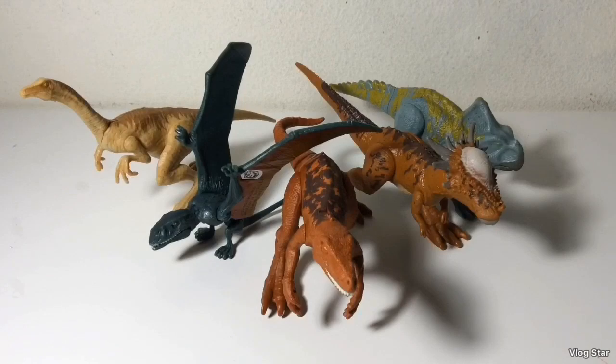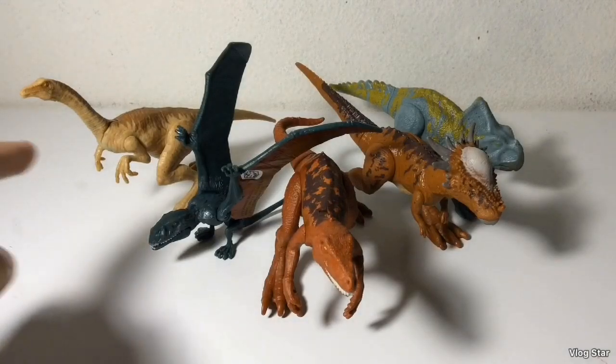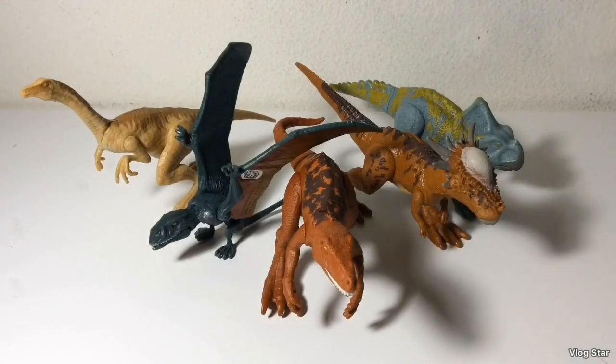Well, there you have it, guys. This is my top 5 favorite Mattel Jurassic World Attack Pack dinosaurs. Let's go through a quick recap. Number 5, Gallimimus. Number 4, Protoceratops. Number 3, Stygimoloch. Number 2, Dimorphodon. And number 1, Herrerasaurus.